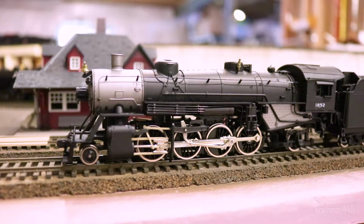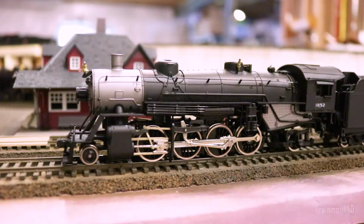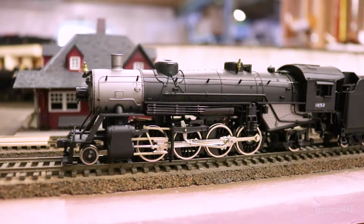The bell's also separately applied. The user actually has to apply it. So when you first buy the engine, it comes with a bag of parts. So this comes with it, as well as the marker lights in the front, and the marker lights in the rear.